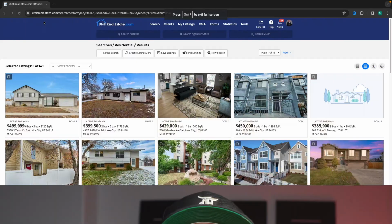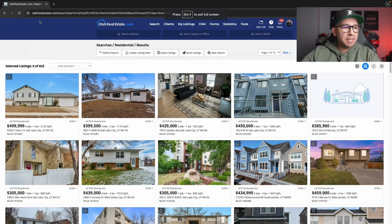Let's get into it. All right, so let's jump into checking out some of these first homes. First off, we're going to look at some of the homes that just hit the market within the last couple days, and then we're going to take a look at some of the homes that have been sitting on the market for a little bit longer, so we can compare what you can get versus some of those that haven't sold yet. So first, we have this home here in Salt Lake City.